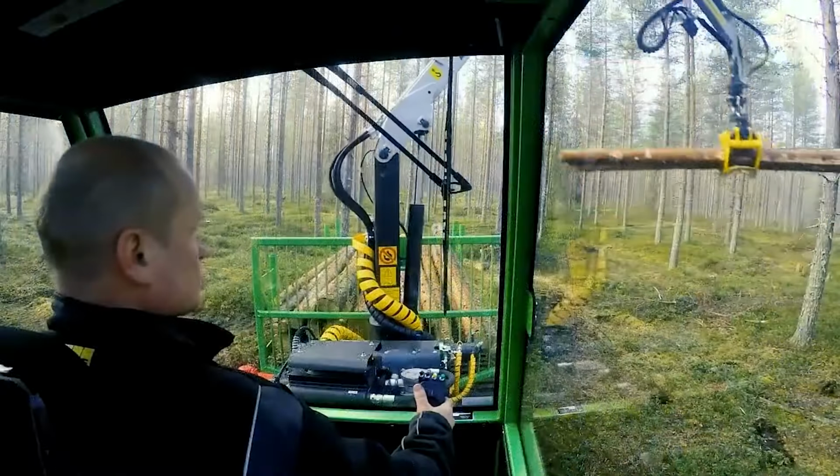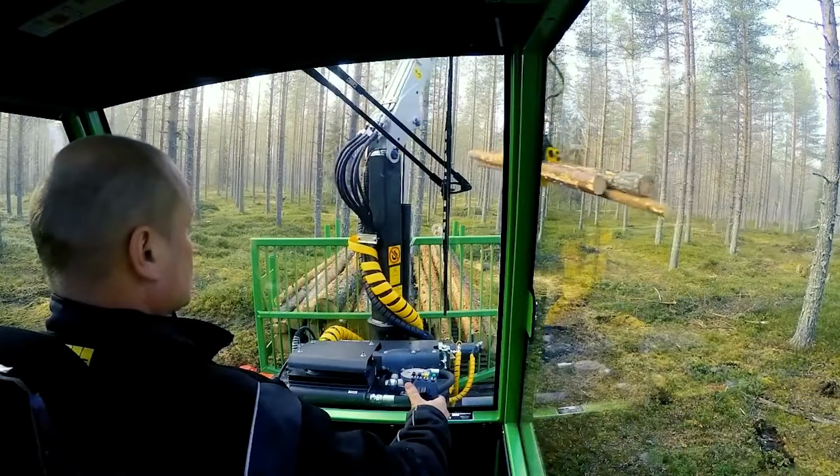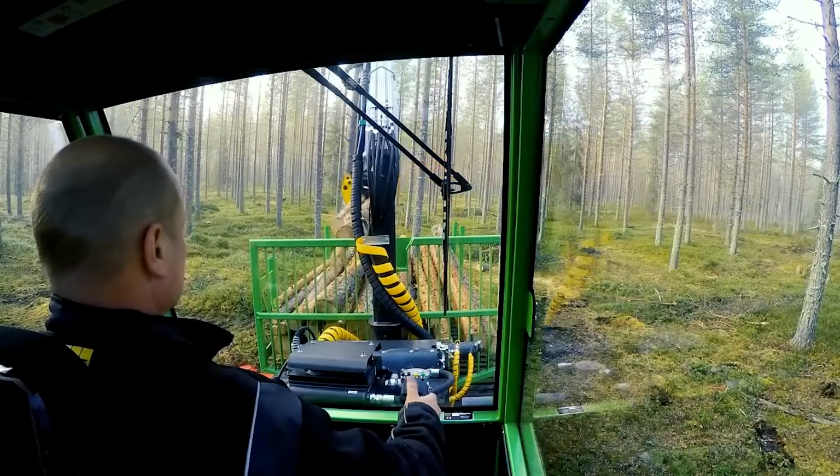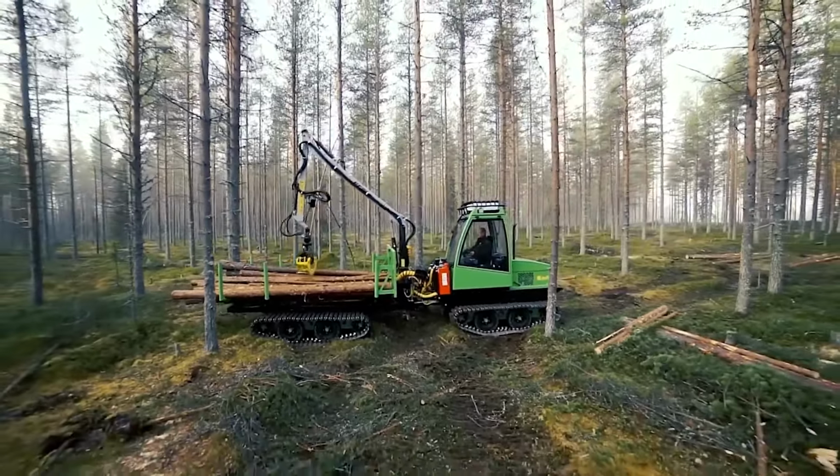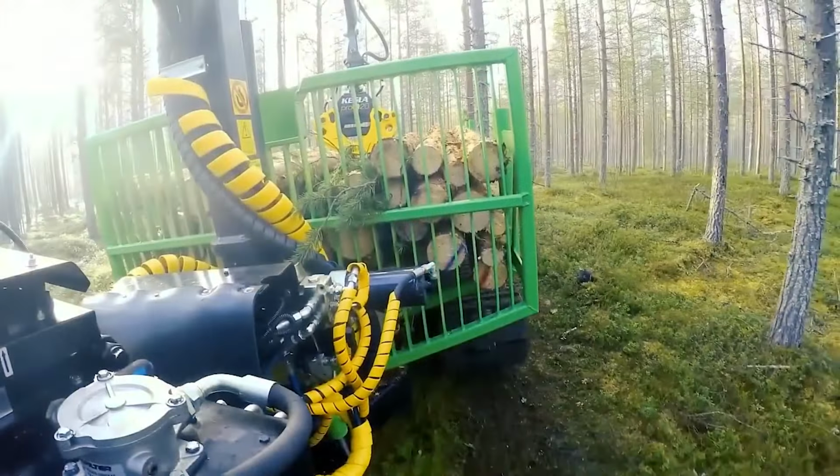In the event of a rollover, a falling object, or an object entering the driver's area, the safety cabin, which is ROPS, OPS, and FOPS certified, will protect the driver.